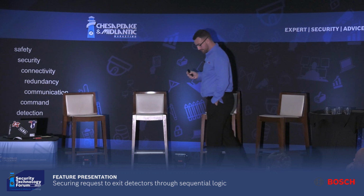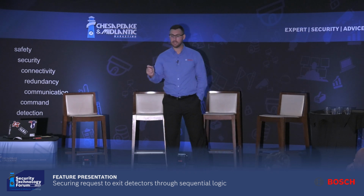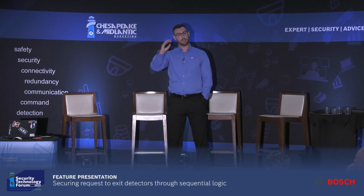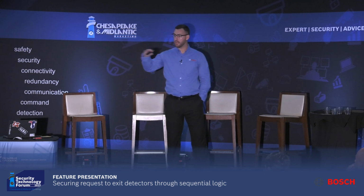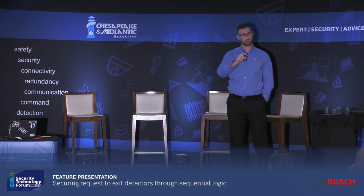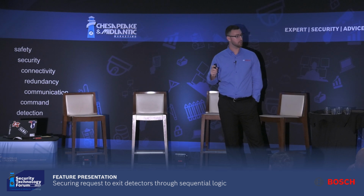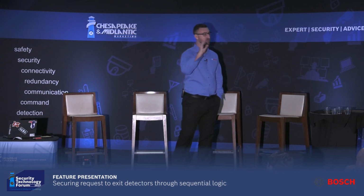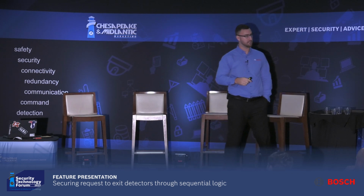Request to exit detectors have the ability to be incorporated into your access control system, right? So when they see motion, it signals the access control system to initiate the door locking hardware. Our detectors can also run the door locking hardware itself, right? So if I wanted to put the mag lock or the strike into the request to exit, we could also control it that way. And then we also bypass alarm contacts. Right, so if you have an alarm contact on that door, we have the ability to make sure that the access control system knows, hey, everything is okay. I saw a valid request to exit. We're good to go here.